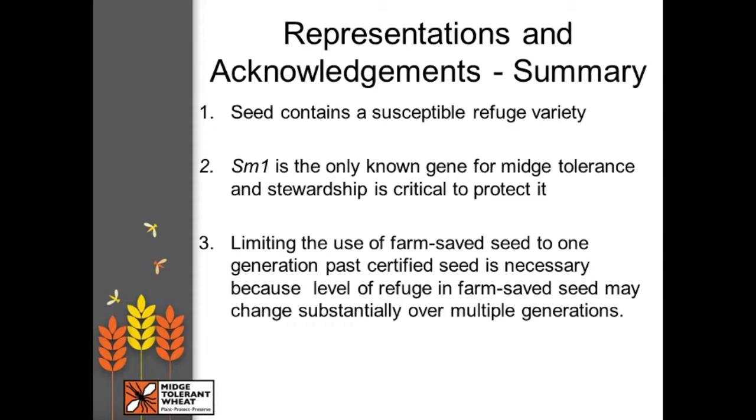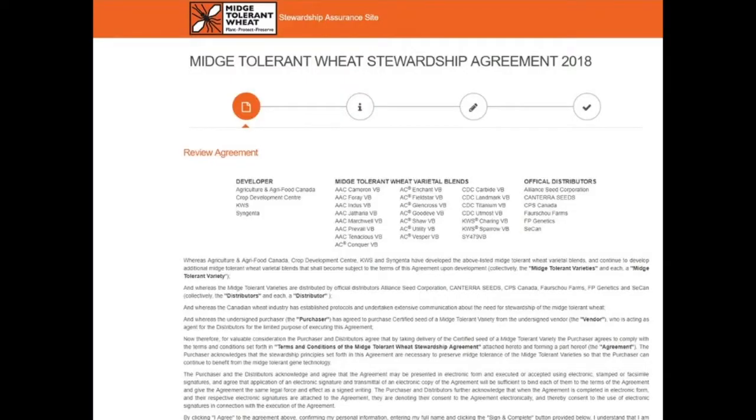The requirements are the acknowledgement that the seed contains the refuge variety, acknowledgement that the SM1 is the only gene for midge tolerance, and that limiting the use of farm-saved seed to one generation past certified is necessary to preserve the longevity of the SM1. I have a couple screenshots of the stewardship agreement that is online with our stewardship assurance site. And so once again, it's very similar to what we had in paper copy.